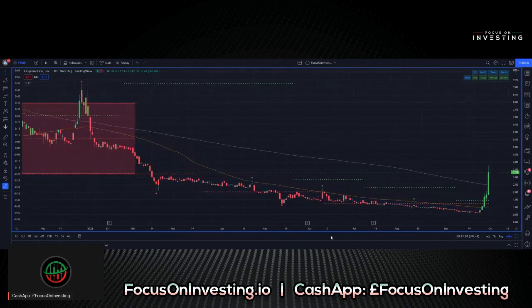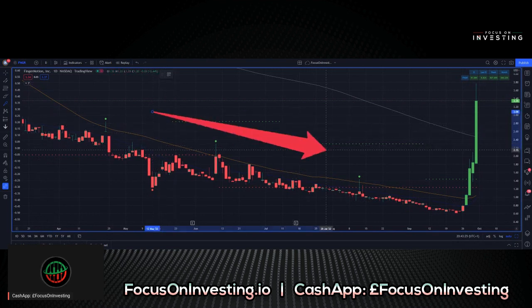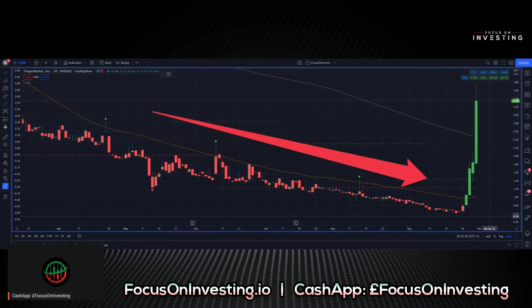If we zoom in a bit closer, we can see price was definitely on a downward slope. From all the way back then, price was on a long downward slope. Move it back a little bit, and then until we got to the 27th of September, when we see price shoot all the way up to our most recent high.